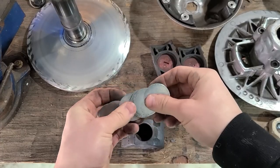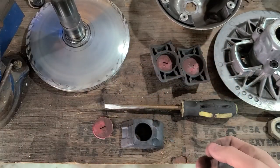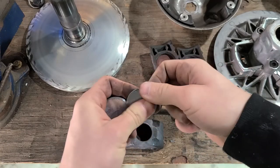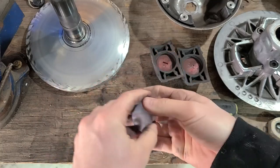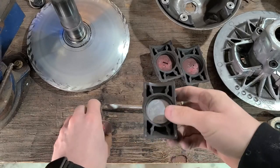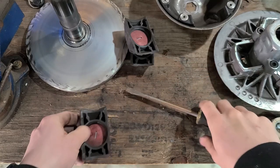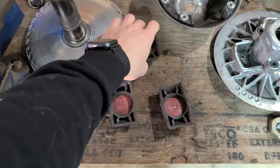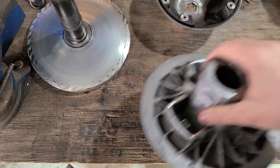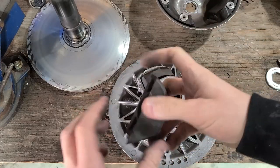So I'm actually going to go ahead and take one weight out of each of these. So I got 1, 2, 3, 9, 10. So each one of these should have 10 in it. Because while we're in here, I'm just changing my calibration just a little bit. There, and that is how easy it is to change your calibration on this unit. Very easy clutch to take apart and to work on. There isn't a whole lot of moving parts.